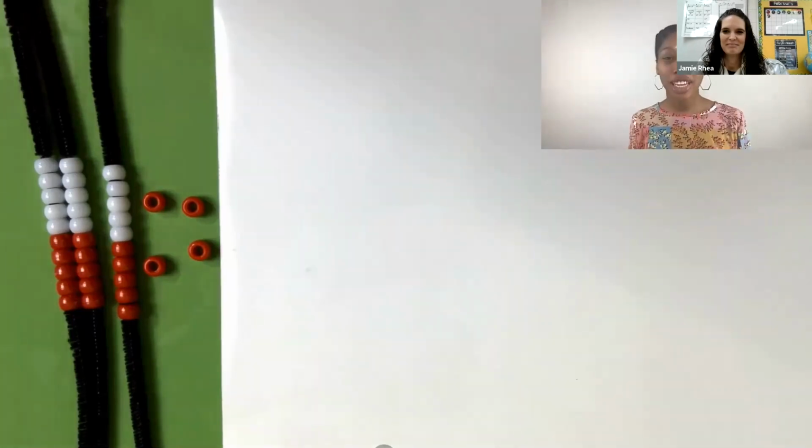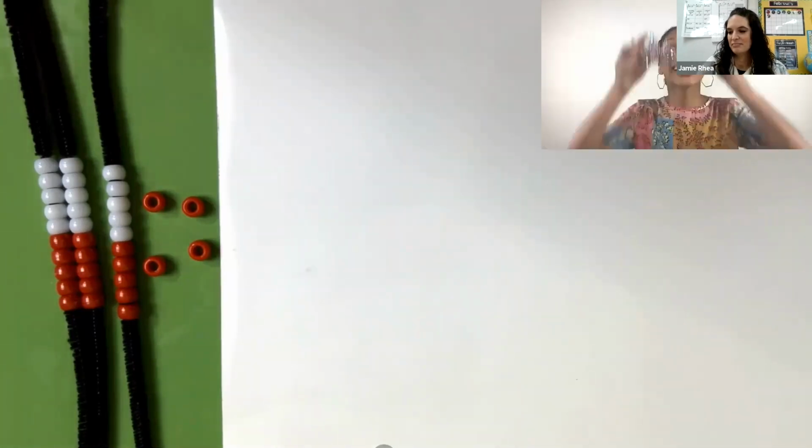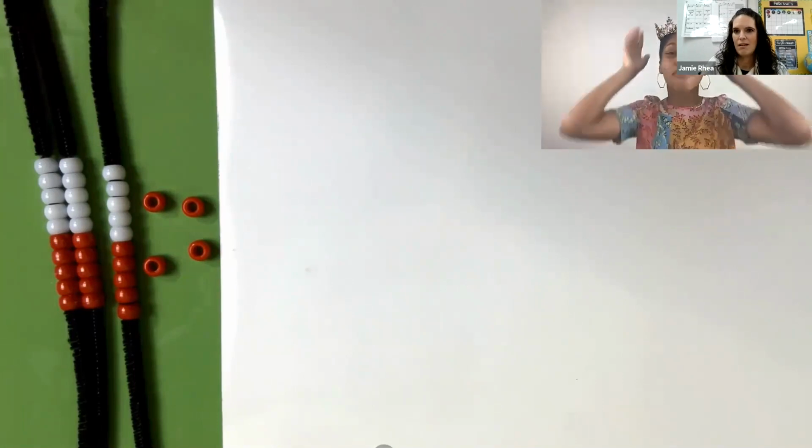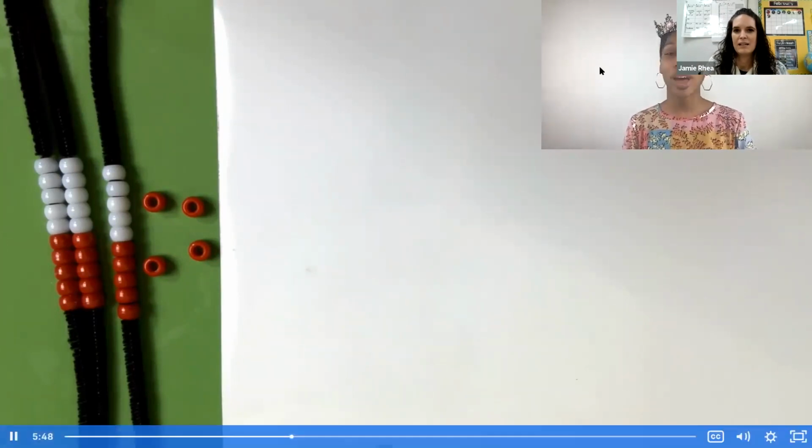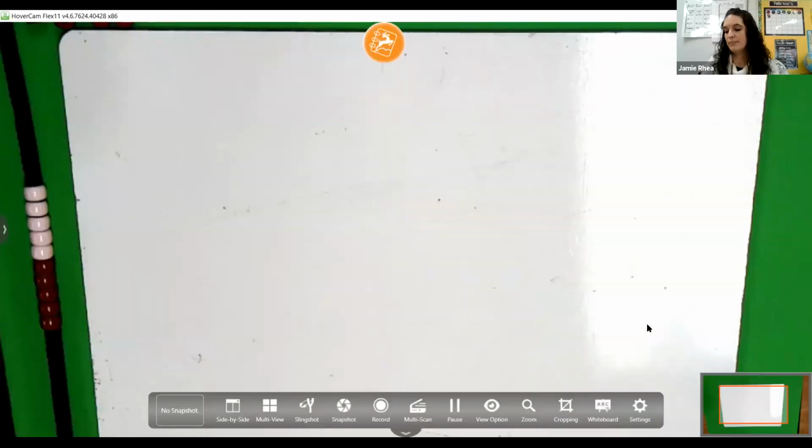Mathematicians, this is our chance to become kings and queens of making quick 10s. Need a crown. I'm going to call out a number, and I want you on your personal whiteboards to represent the number using quick 10s. Okay, are you ready? Let's do this. Strike a pose if you are. All right, let's get started.